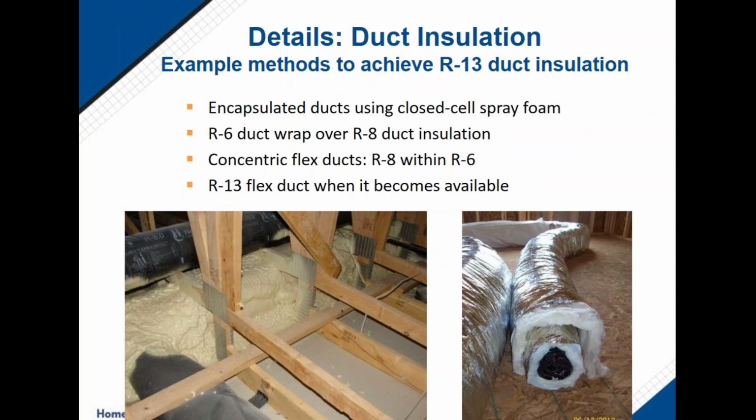First question that comes to my mind is, well, R8 ducts are common, but how do we get to R13 ducts for fully buried ducts in humid climates? One way is to encapsulate the ducts using closed cell spray foam. That's recognized in the code and is, I would say, the most common current practice for buried ducts in humid climates. And the photo on the left shows spray foam applied over a trunk, and in that case, not the branch in the lower right side. So there's an encapsulated trunk, an example of one.